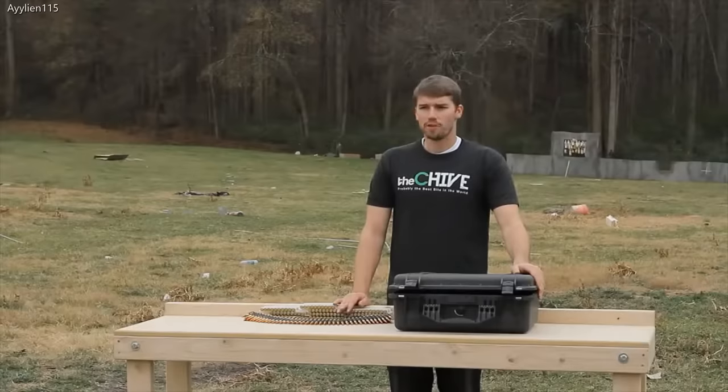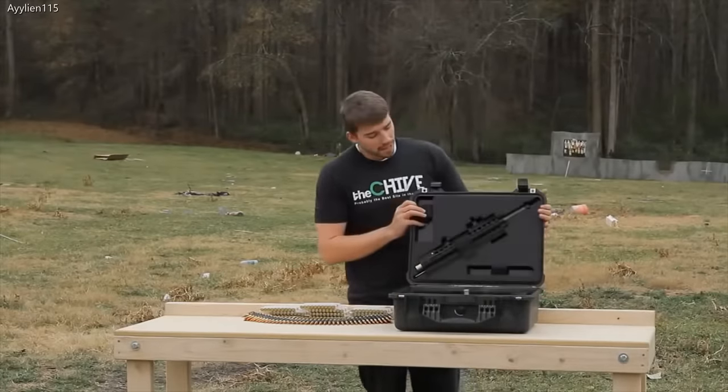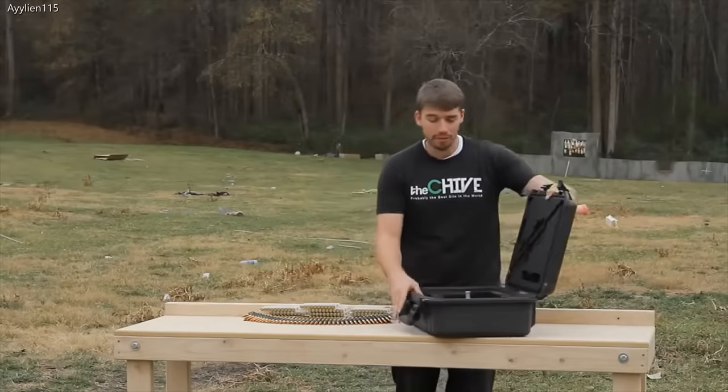Hello, my friends, it is FPS Russia again, and inside this case, I've got something really cool here. This is a DRD Paratus 18. It's an 18-inch barrel semi-automatic rifle.